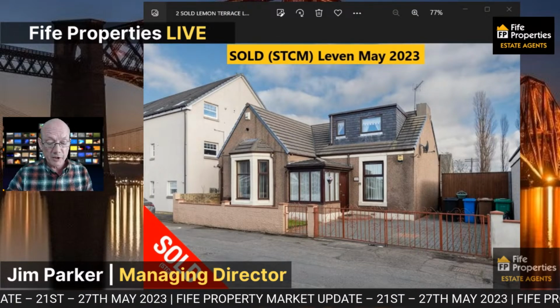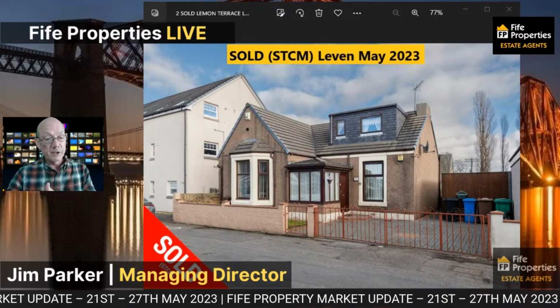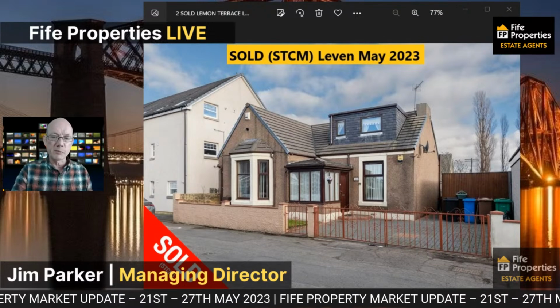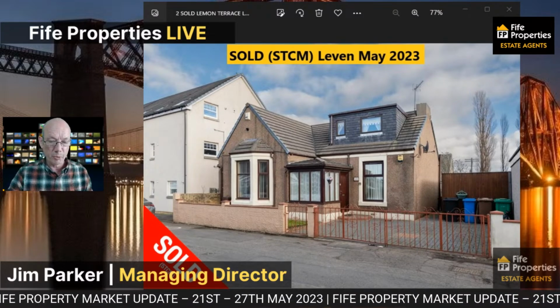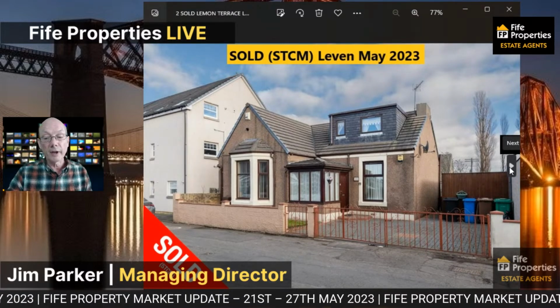A 3-bedroom detached house. It was on at offers over 190,000, and it is now sold to an upsizer. Somebody upsizing, going up to a bigger property, which is brilliant. Great health for the property market, because it allows these people in this property to either downsize or relocate somewhere else, or upsize as well to another property. And so that's sold. Again, as I said, took a couple of months, so it does take a lot longer than it was last year.